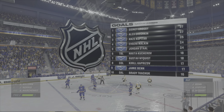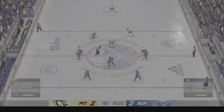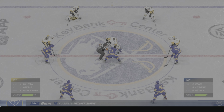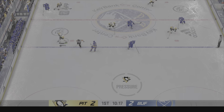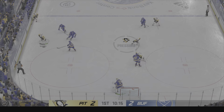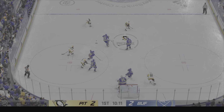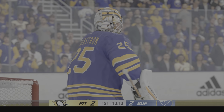Still a lot of time left in the period as we approach the midway mark. The next goal could be a big one as we are tied. The Sabres win the faceoff at center. The Penguins get a hold of it. Sends it down low. Shots on the point. And we'll get a reset after the puck goes up and out of play.